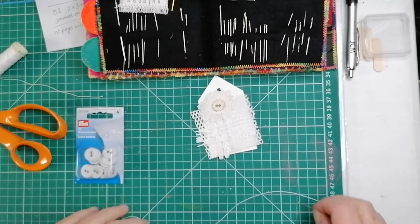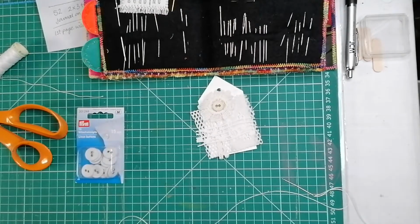Right, I'm going to bore you to death and sit and sew this. I hope you don't mind. Where's my stool gone? There it is.